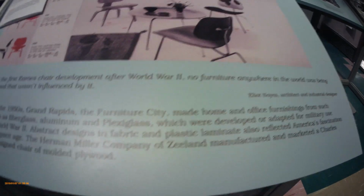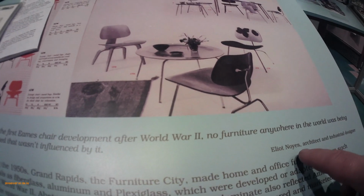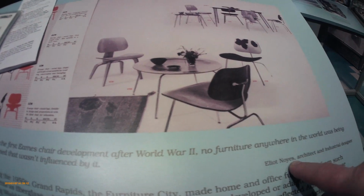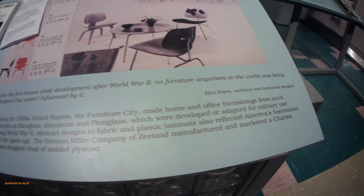What is the full name of the famous mid-century modern designer? And right there, the modern designer is Eero Saarinen. He was the designer. And I actually used to work for Herman Miller a while back, and I used to make desks for them.